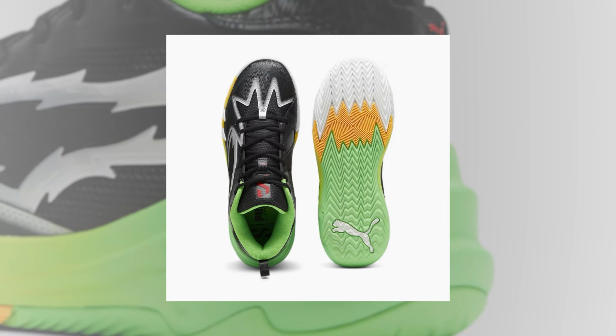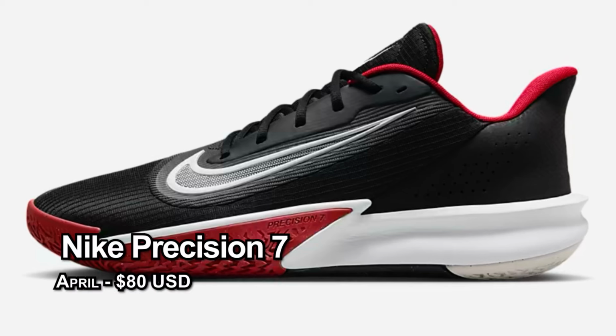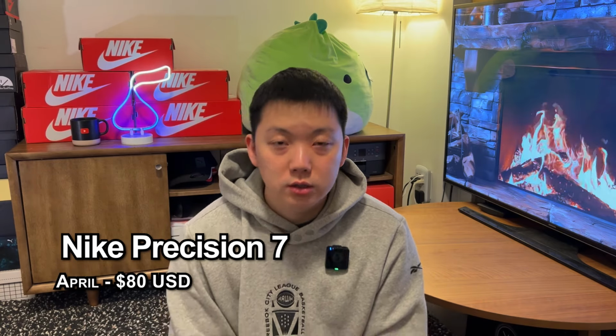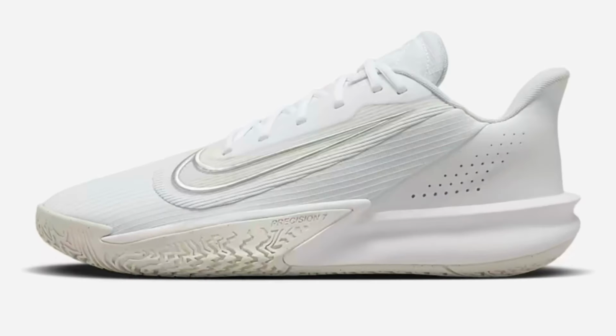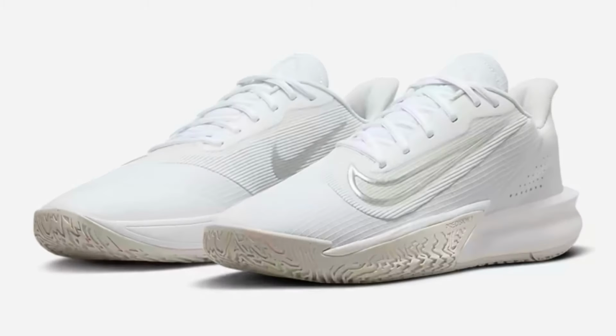Now, this is, in my opinion, the best release of the month. But before that, let me ask you what you think this shoe is. That was the Nike Precision 7, believe it or not. It's like a very aggressive nursing shoe. Should be extremely lightweight based on how it looks. I actually kind of like it, and I should be getting mine soon. But just so y'all know, they did make a Precision 7 at around 75 to 80 bucks. This is technically Nike's cheapest shoe line as of now.